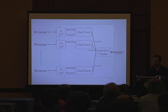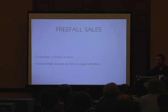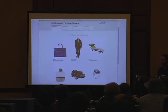So that's neat. But it gets even cooler in something that we call a freefall sale. So this takes that sort of inventory countdown, and then we add a Dutch auction on top of that. The implementation is fairly similar, except a couple new pieces that get added in. And I have a video capture of what one of these looks like, which I'm going to play now.